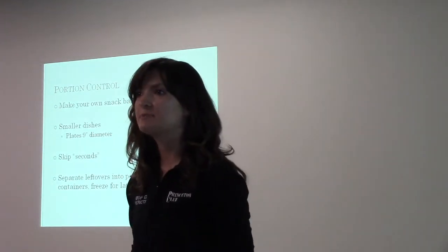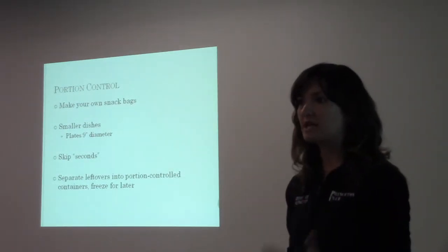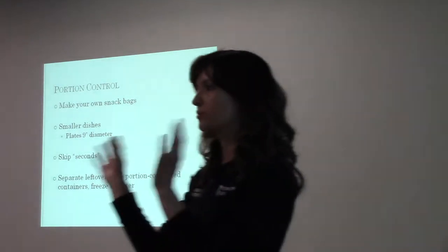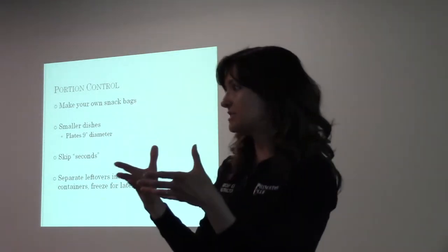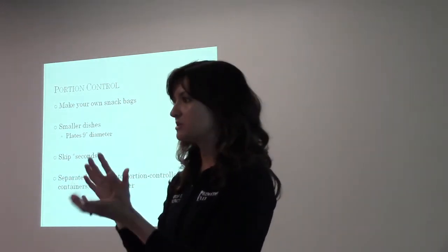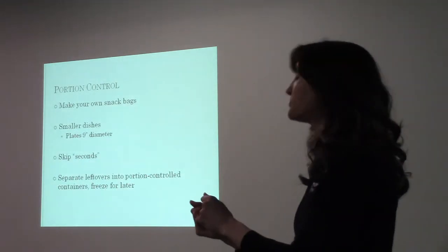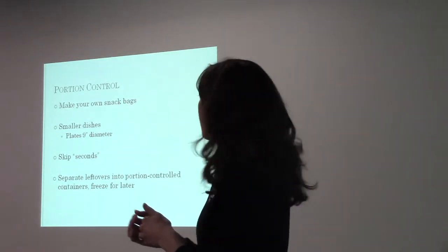So as far as tips for portion control, you can make your own snack bags, especially if you're the type of person that likes to snack at night while you're watching your favorite television show or perusing the internet or whatever. So perhaps you take your favorite snack in the kitchen, portion it out into a snack bag or into a little dish, and then go and sit and do whatever you're going to do with it, as opposed to taking the whole container. Again, use smaller dishes, less than 9 inches in diameter.